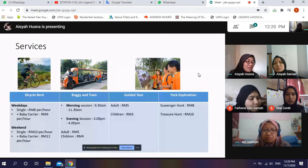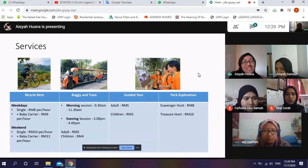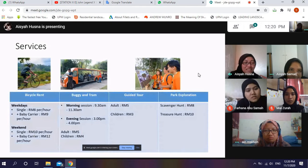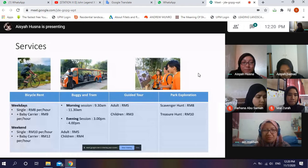And there are the services there. You can rent a bicycle there, which is very cheap. Not really cheap, but maybe it will be worth it. With one bike, it is 8 ringgit per hour. And if you have a baby, or maybe you bring your little sisters or cousins, it will be 9 ringgit per hour. And then there are buggy and tram services. But the buggy and tram service will stop at 5, so you have to come early.